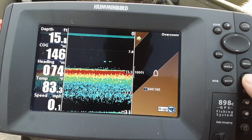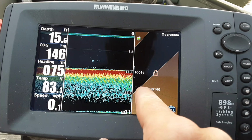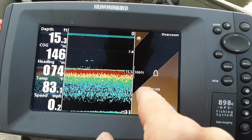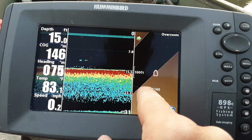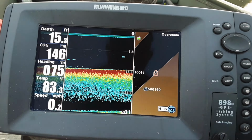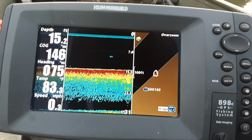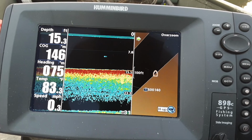And that's what I'm looking for right there. We got 2D sonar on this side and then I've got my chart showing my point that I put down right there. So I'm just gonna go back over that and throw my buoy out and pinpoint it with that 2D. And then the speed that you're going really doesn't matter on this.